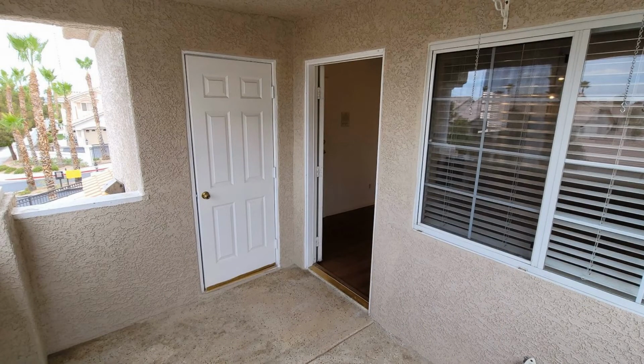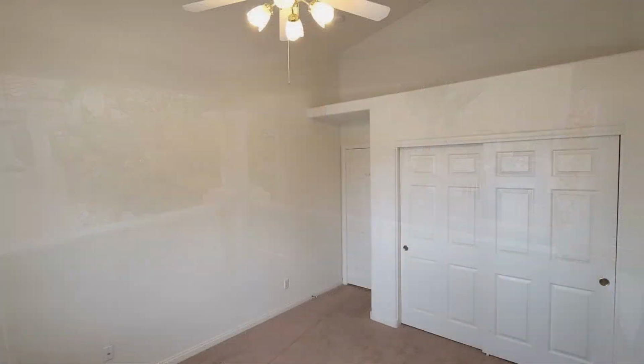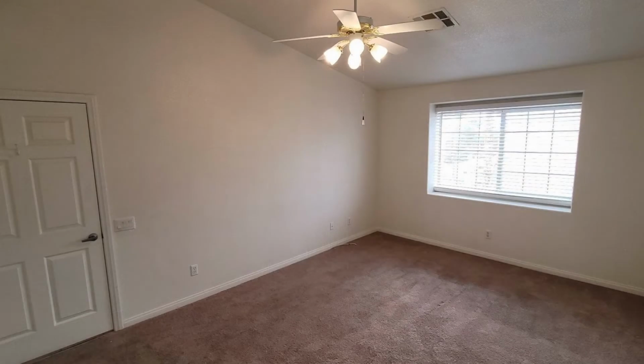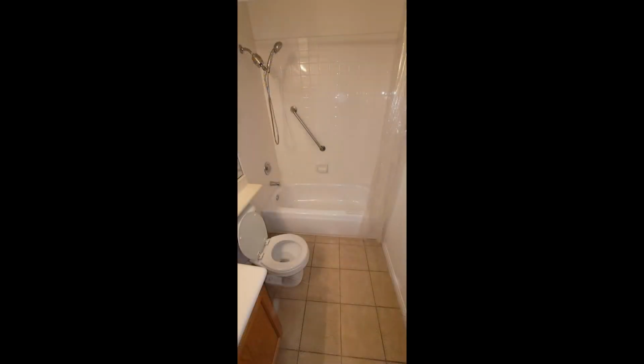The balcony offers space where you can enjoy a book or a cup of coffee. The bedrooms are great to rest in after a long day. The bathrooms are well appointed. There's a one-car attached garage. Enjoy access to the community pool and spa. This condo is near Summerlin.